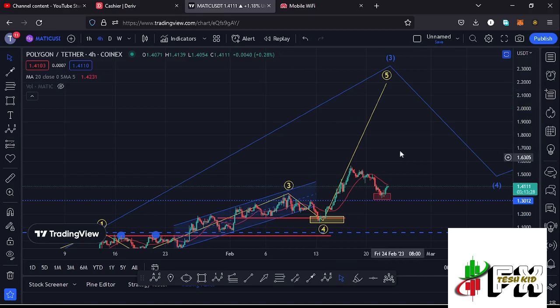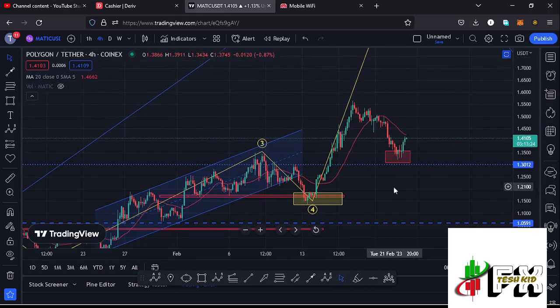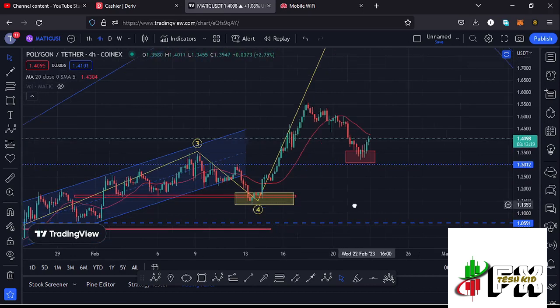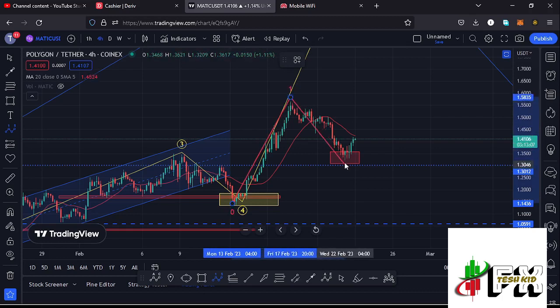And I believe we are seeing such a scenario over here, where you can see that after making our low in the formation of that higher Elliott wave count 4 at around the $1.13 mark, we started this massive bounce to the upside, giving us a peak at around the $1.56 mark in what I'm terming as that first wave to the upside. So I'm terming that as a wave 1. And after seeing the high for that wave 1, we started this corrective structure in a move that has now given me the low for that second wave.